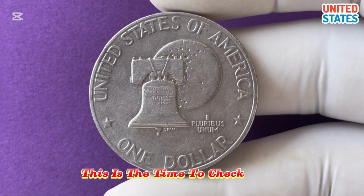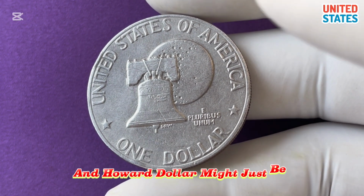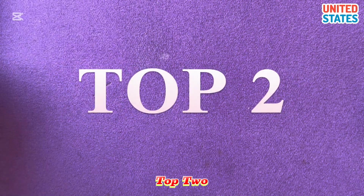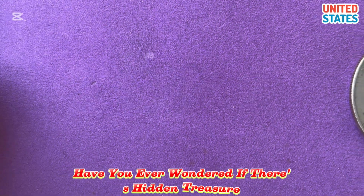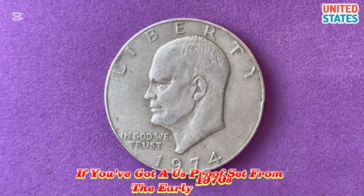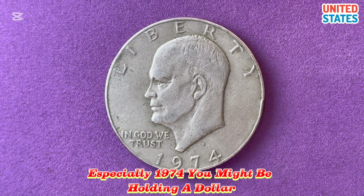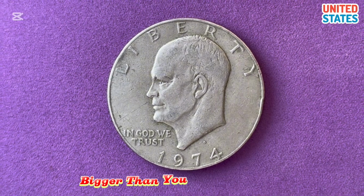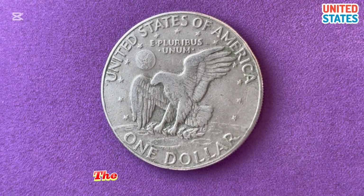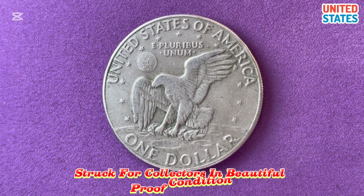This is the time to check your coins, America, because your Eisenhower dollar might just be worth up to $45,000. Top 2. Have you ever wondered if there's hidden treasure sitting in your house right now? Because if you've got a US proof set from the early 1970s, especially 1974, you might be holding a dollar coin that could bring you a payday bigger than you ever imagined. We're talking about the iconic American $1 coin, the 1974 Eisenhower dollar, struck for collectors in beautiful proof condition.